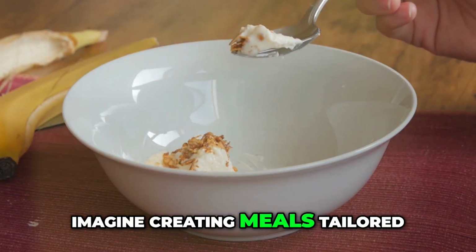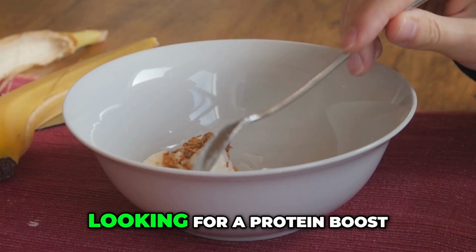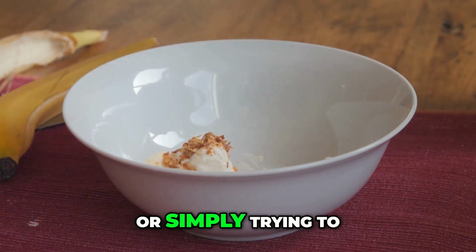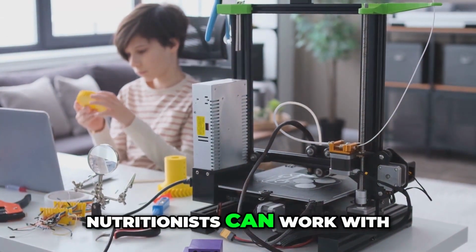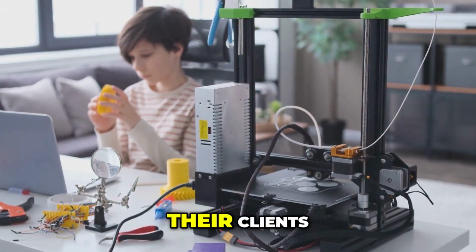Imagine creating meals tailored to your exact nutritional needs. Whether you're an athlete looking for a protein boost, someone with dietary restrictions, or simply trying to eat healthier, this technology can cater to your specific requirements. Nutritionists can work with 3D food printers to create perfectly balanced meals for their clients.